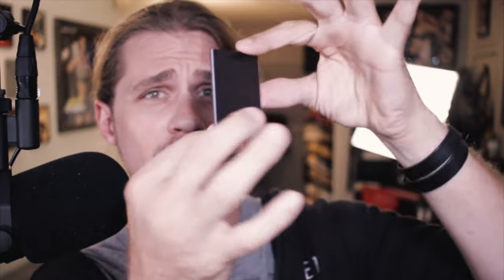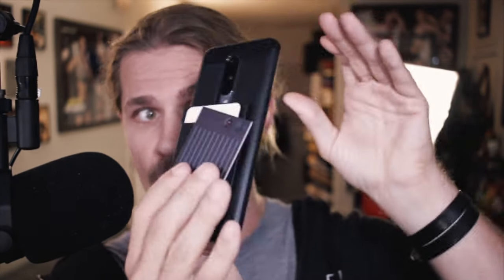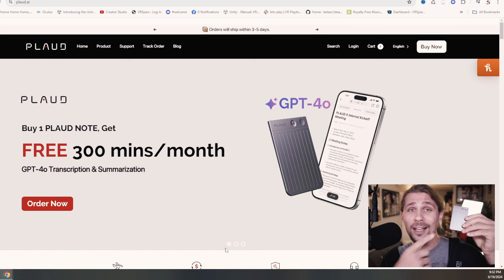It is an extremely lightweight and thin device, as you can see right here. It's meant to go on the back of your phone, so it's got a little case right here that it comes with that it slips right into, and then that device can then stick onto the back of your phone quite easily, so we'll check that out. Okay, let's jump into this little device.